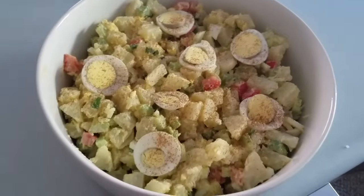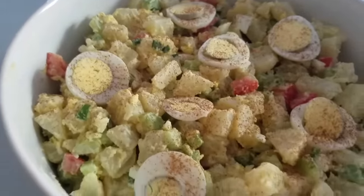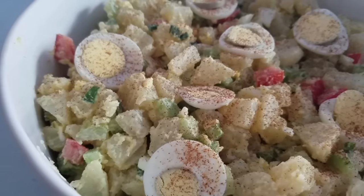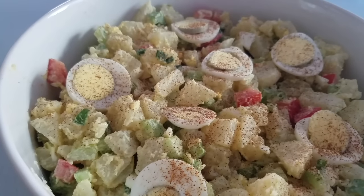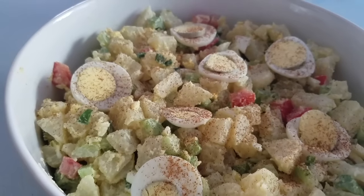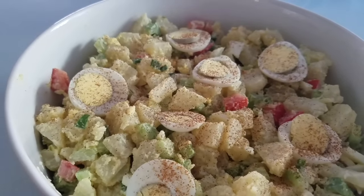Here is my potato salad made from scratch. Can't really take all the credit. It's pretty much my mom's recipe. Potatoes, green onions, I got celery, tomatoes, and some hard-boiled eggs with some mayonnaise, a little dash of mustard, salt and pepper, and some classic dill.